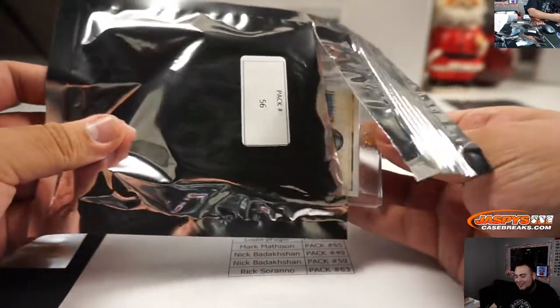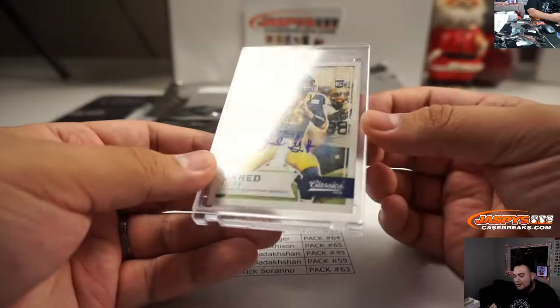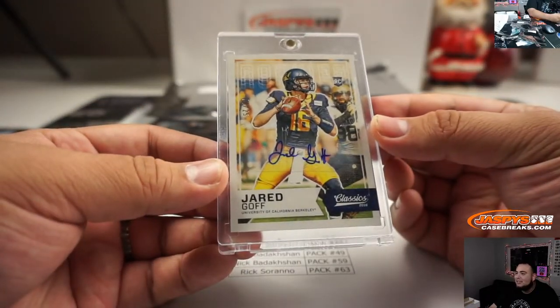Yeah, I know. And we got a Jared Goff rookie autograph. 7 out of 25 from Classics.